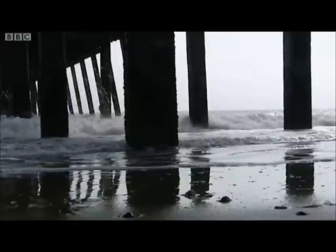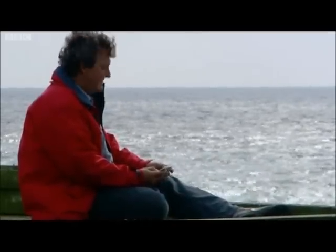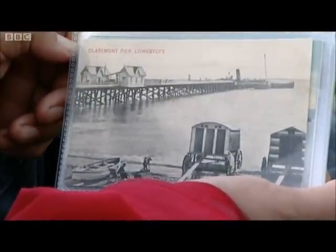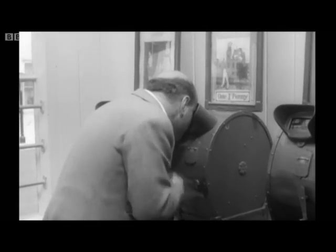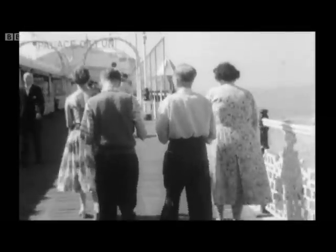Seeing Claremont like this, it's easy to forget that it, like many of our piers, had a real working past. Like the Victorian equivalent of an airport, they were arrival points for passengers visiting the seaside. But unlike an airport, piers combine function with fun. The saucy shows and fun fairs meant that they soon became leisure destinations in themselves. No self-respecting seaside resort could be without one.